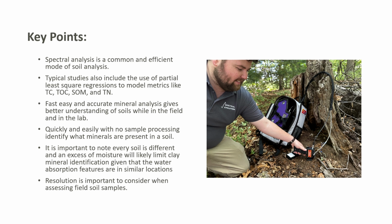So in conclusion, spectral analysis in soils is a critically useful tool. It is fast and accurate and more efficient than many of the traditional methods. It also has the added benefit of not manipulating the sample or destroying the sample in any way. It can be done in a way that preserves the sample completely. And it can be done in the field and recorded in real time.